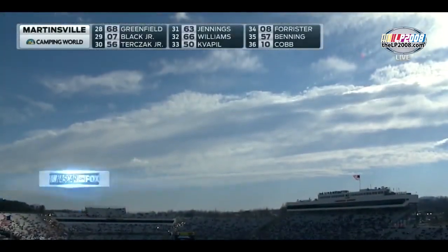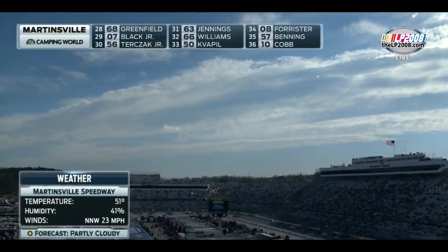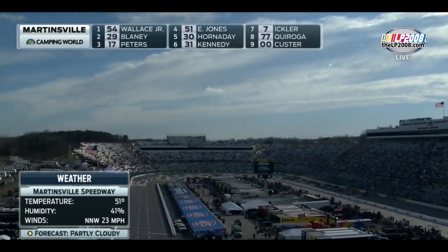Yesterday it was raining. We got pushed back, but now the temperature just above 50, 51 degrees. Really breezy, though, 23-mile-per-hour winds. The forecast for partly cloudy skies.